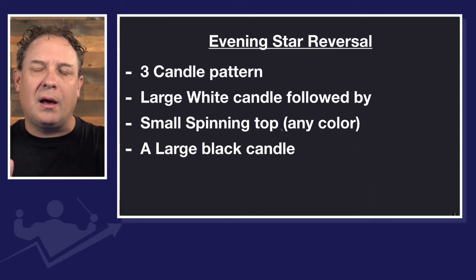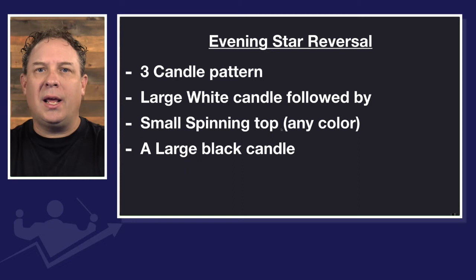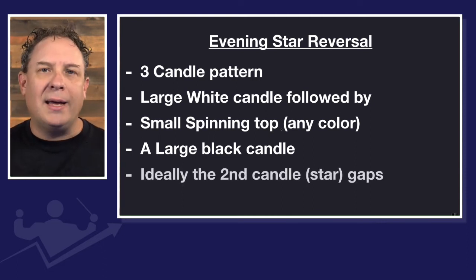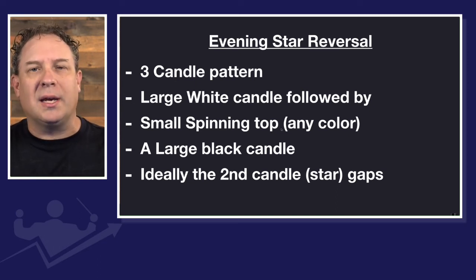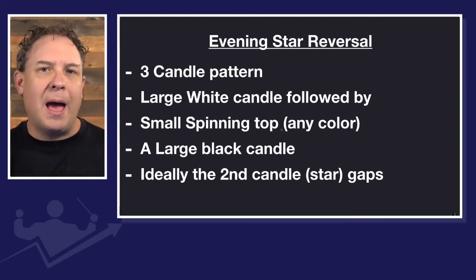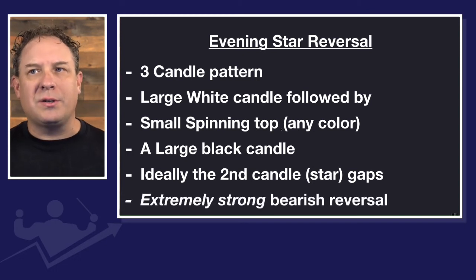And if you follow that color formation, again, you have white to black. It's just now we're going to inject a spinning top, a small candle right in the middle there. So you have a large white candle, small spinning top, large black candle, and that completes the top. Ideally, that second candle that we call the star gaps up, and in a perfect world, it gaps down too. That rarely happens like that. But if you can get at least a gap on one side of the star, it's really that much more powerful, whichever way it goes. So it's an extremely strong bearish reversal formation.